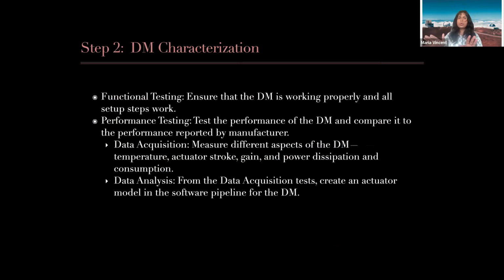So once all of this is set up, which is a clumsy, clunky, but very rewarding process, you have to characterize a deformable mirror, which consists of two steps. One is functional testing, where we make sure that the DM can turn on and off, it works properly, the actuators can be poked, our system talks to the DM and the DM responds, etc. The other is called performance testing, where we test the performance of the deformable mirror. We measure different aspects of it, and we compare it to what the manufacturer has prescribed. And through this, we get a lot of information about the deformable mirror, and we can construct an actuator model in the software pipeline of the deformable mirror, which becomes important once the wavefront sensor starts talking to the deformable mirror.